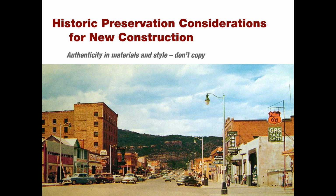That's again what your revitalization specialists are here for, and the consultation with HPD, because we can really help facilitate that process and look at examples of what that means: not to copy, but to do something that is appropriate, yet distinguishable.